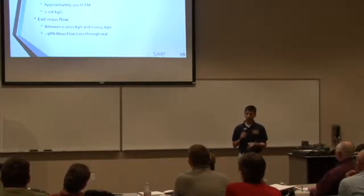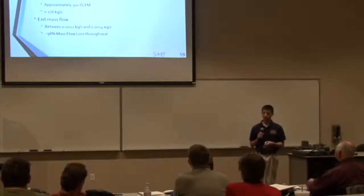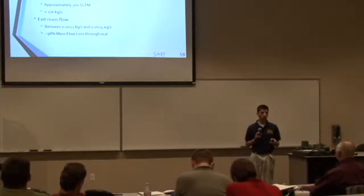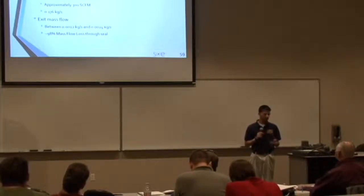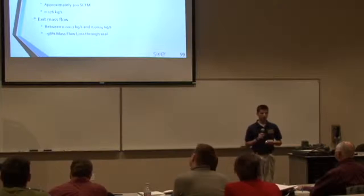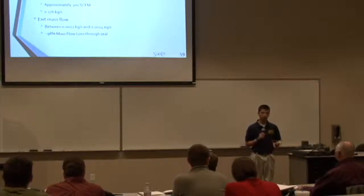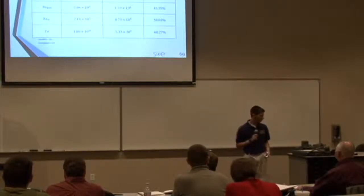And we were also able to measure the exit mass flow, and that is done using the total pressure devices mounted opposed at the exit of the test sections. What we've measured based on the dynamic pressure is a mass flow between 0.0012 kilograms per second and 0.0024 kilograms per second. So if you calculate the percent loss in mass flow, it comes out to roughly 98%. And most of that is going out through the seal between the rotating and the non-rotating sections.